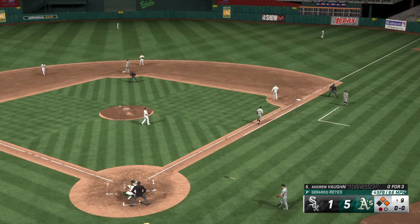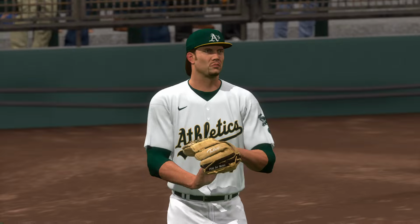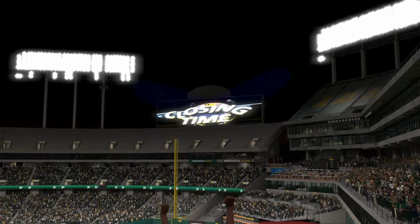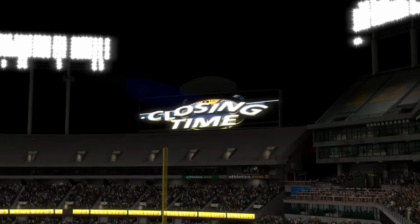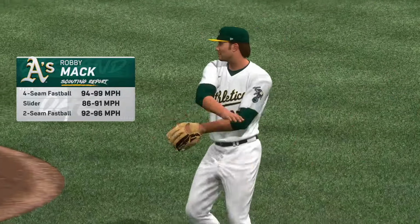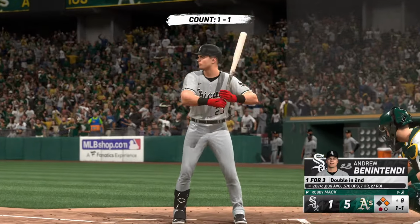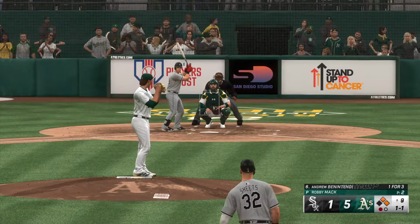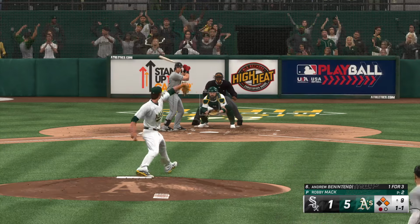The left fielder, number 23, Andrew Benintendi. On the mound now, Robbie Mack, on for his major league debut, so we'll see if he's ready for the big stage. He just has to remember this is the same game that he's played all the way through the minor leagues to this point. The only difference, there's just more people in the stands and it's a bigger stadium, but the game itself is still the same.